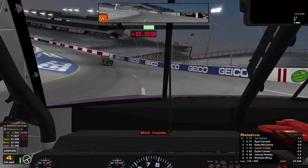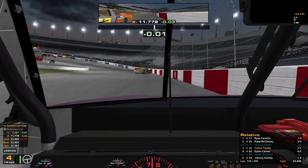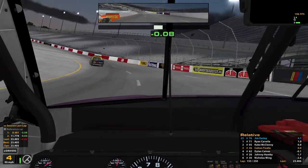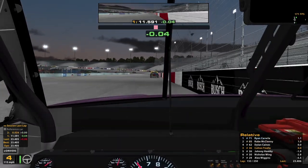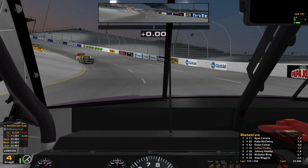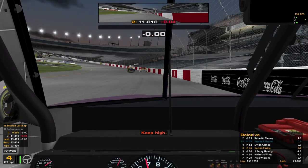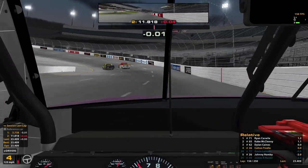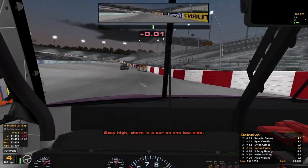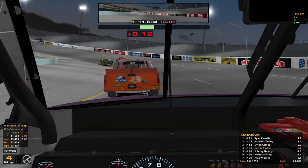We have a lot of deficit behind us. I'm not going to catch up to Cabe, so he's going to hate me for this, but there's a chance I can hold him off. I'm going to go for it. Still there at the bottom. Around me. Alright, he's by me. Made him work for it a little bit.